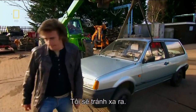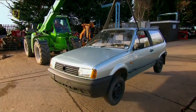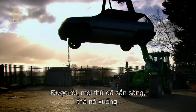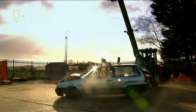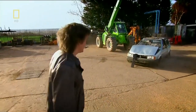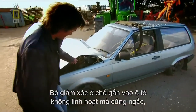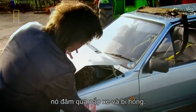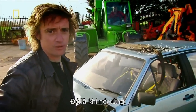I'm going to move out of the way. Okay, well, if everything's set, drop it. Oh dear. Yeah, I think we can see what's happened here is the suspension where it's mounted to the car, because there was no flexibility, it was just solid and sturdy where we welded it up, has come through the bonnet. It's ruined. So that was the sturdy approach.